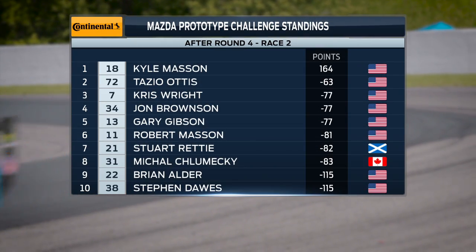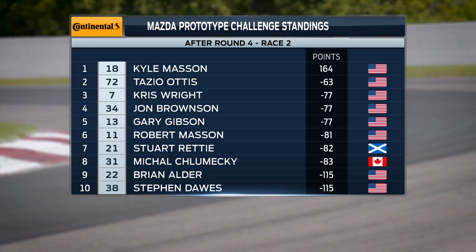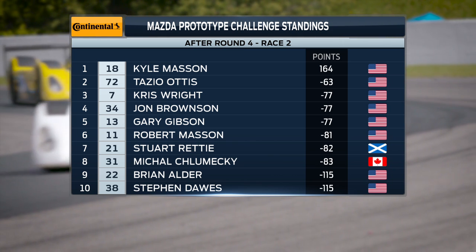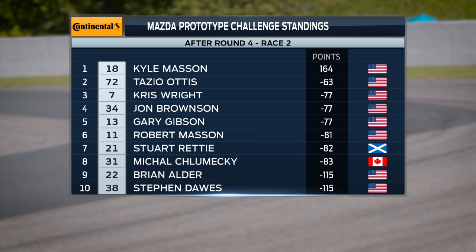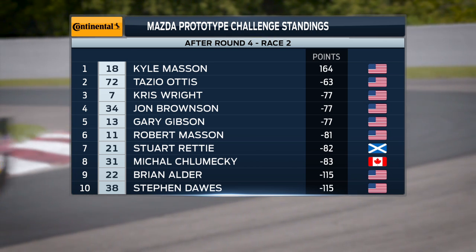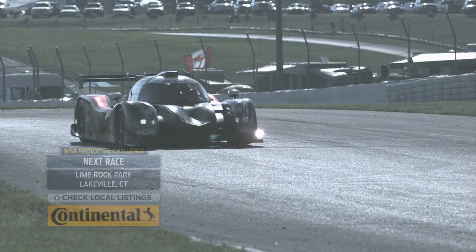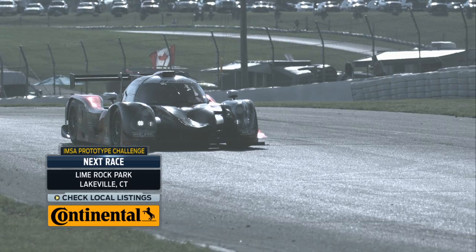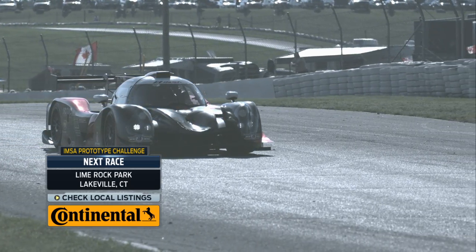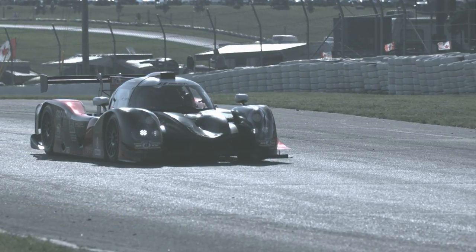Kyle Masson will leave Canadian Tire Motorsport Park with a very impressive 63-point advantage over second-place Tazio Ortiz. Chris Wright, John Brownson, Gary Gibson, all tied for third place in the NPC Championship standings, 77 points back from our runaway leader. Next up, it's another natural terrain road circuit. We're off to Lakeville, Connecticut, and the 1.5-mile bull ring that is Lime Rock Park. Hope you can join us then.